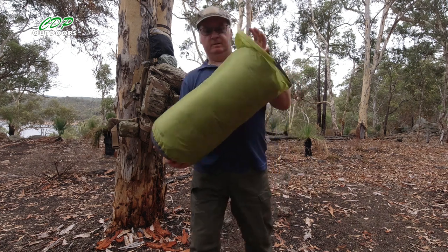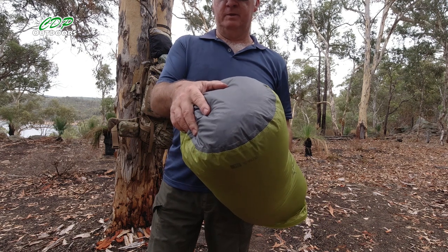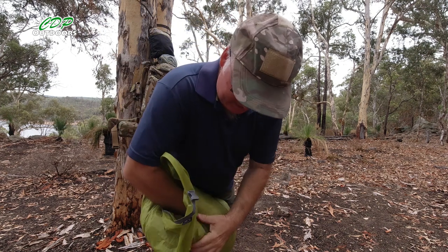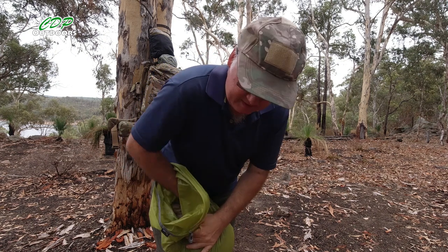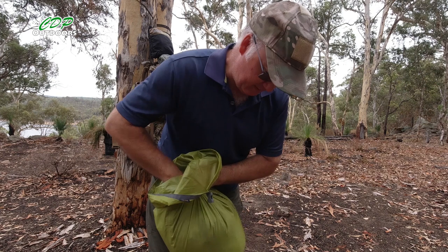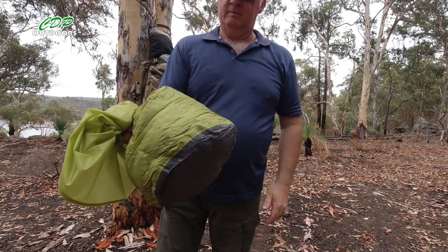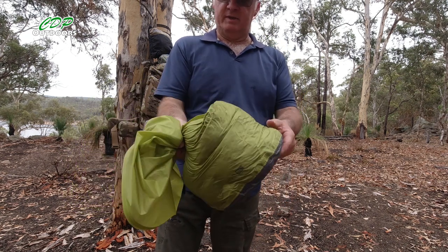This is a 20 litre stuff sack. I've also got my underquilt protector in there to protect it from any splashes of rain and dirt. So we can actually compress a down underquilt. And this is the 750 fill, I think. Yeah, 750 down. And that's probably, yeah, probably get it down to about 5 to 7 litres size there, without compressing it all the way.